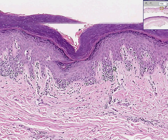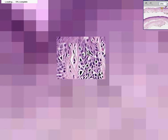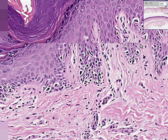And to make you happy, we'll go up one more power here and we'll prove to you that they're melanocytes. I wish they had better pigmented granules, but they don't. But these are what melanocytes classically look like.